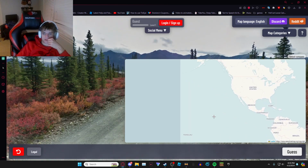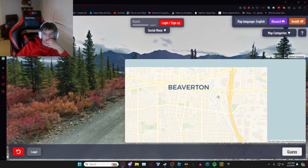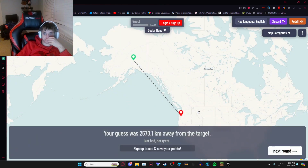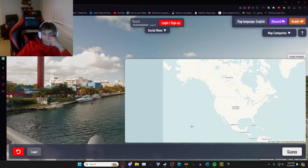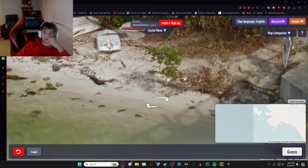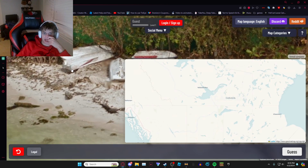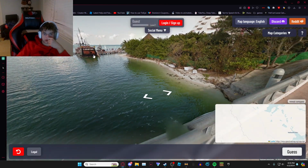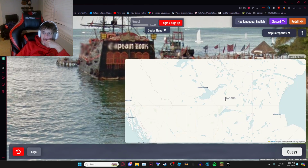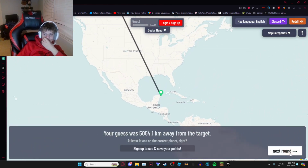We got a log cabin. That's only in America. In Portland. Specifically on 2nd, 3rd Street. Okay, you immediately have abandoned RC boats, which is most likely located in Canada. Oh, but we got Captain 11,000K. That might be Yellowknife. Good stuff.